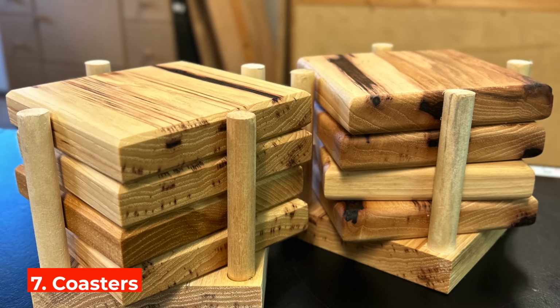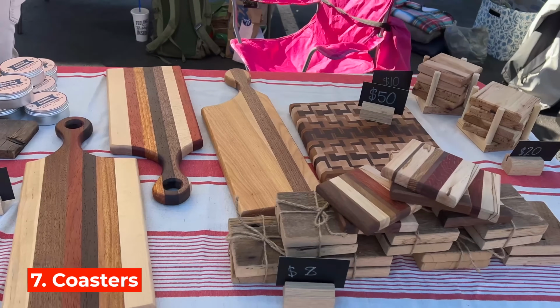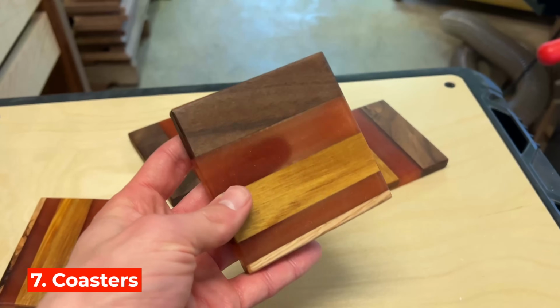Number 7 is coasters. I would recommend coasters if you are selling at craft shows, and the reason is because coasters you can sell at a very low price point. $5 a coaster, $10 for 2, whatever. Or even as promotional products: buy a cutting board, get 2 coasters free, whatever.